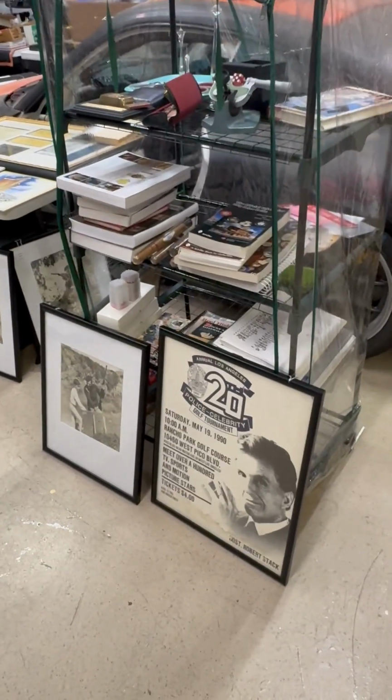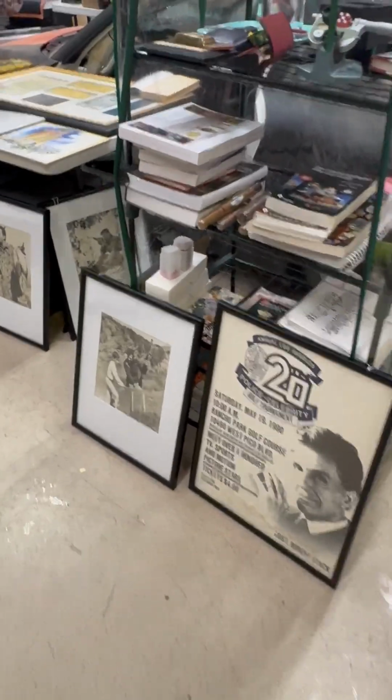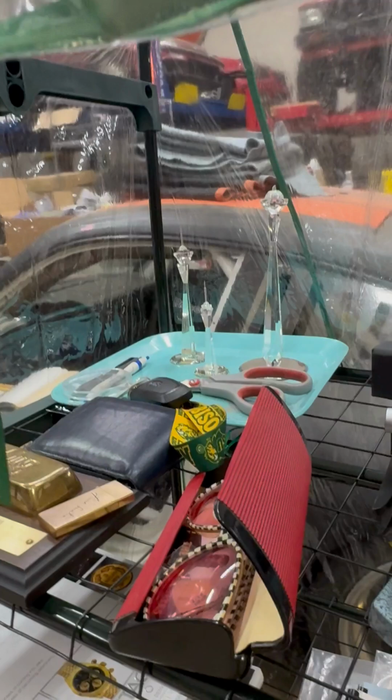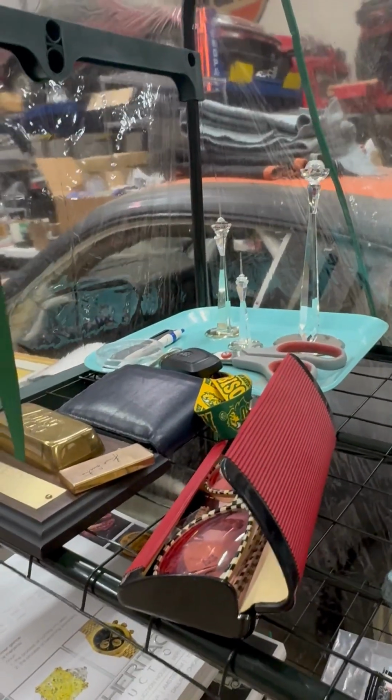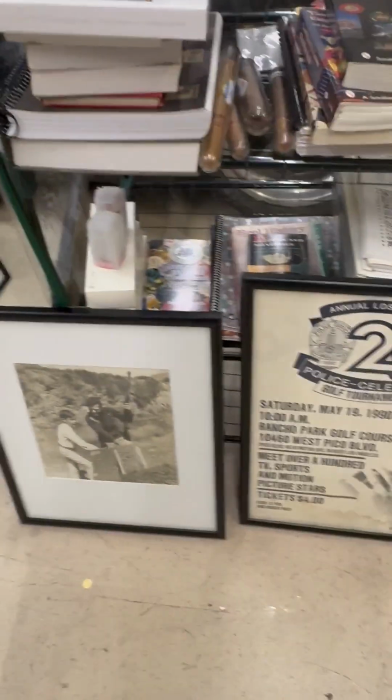Right, so this is kind of part 3 of the casino tour. We found really interesting things, like those from the Stratosphere, very delicate glass pieces that were given. Here I've got some Casino Hall of Fame.